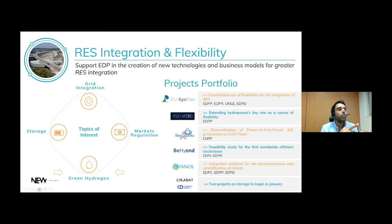So we have SysFlex, EU SysFlex, and XFlex, dedicated to flexibility and the need for that flexibility to allow the integration of more renewables. We also have FLEXnCONFU and BEHYOND, the two projects on hydrogen, and a project called Janus that began about one month ago. This is a big project that EDP NEW coordinates, with the overall objective of decarbonizing geographical islands, with a very important demo in Terceira Island.